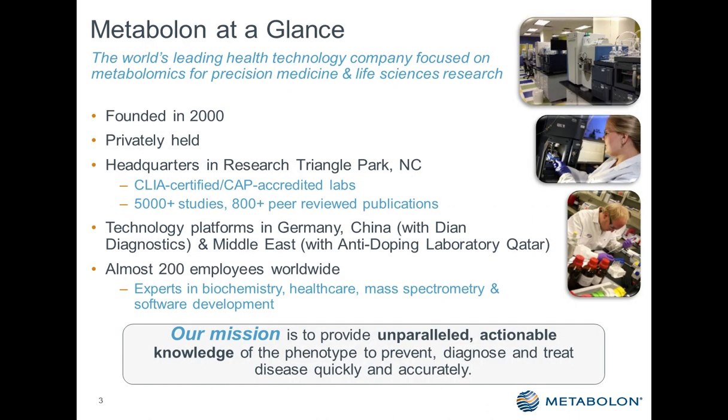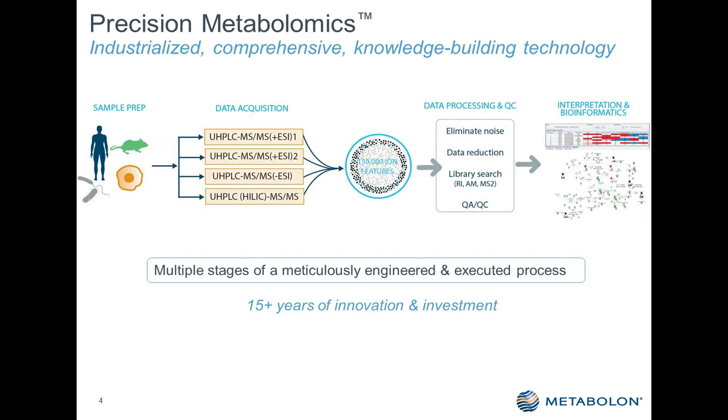I'd like to start with a quick overview of the company. Metabolon was formed in 2000, so we've been around for 17 years. We are headquartered in North Carolina. We've recently branched out to place platforms at sites around the world, including in China with Dian Diagnostics, in the Middle East with the anti-doping lab in Qatar, and in Germany. We're almost 200 employees worldwide with experts in biochemistry, mass spectrometry, and the software that we've developed.